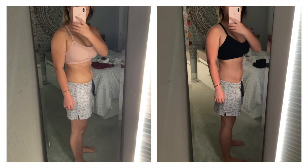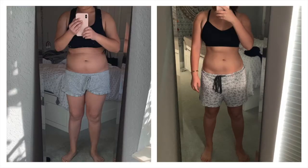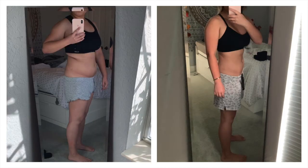And then going on to pre-workout Alex versus now. So pre-workout Alex is on the left and current Alex is on the right. And here is the side view of that.